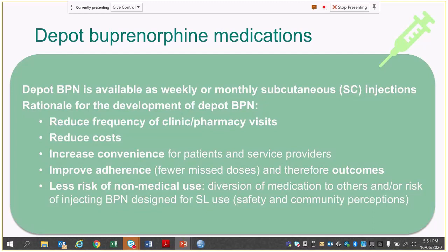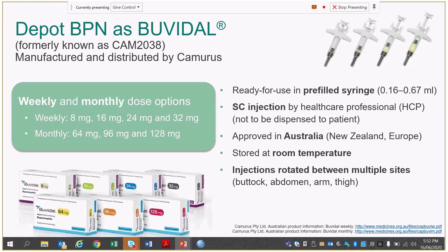And also, another area we'll be talking about is that with the depo product, there's just much less capacity for patients missing doses. So we see much greater adherence to medication, and this can be associated with better outcomes for some patients. So that's the rationale as to why the depo products were introduced. And let's look at the two products that we have available.